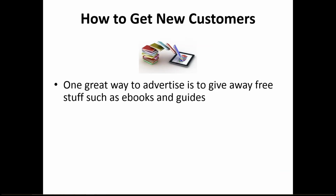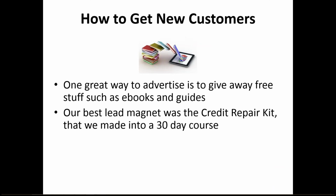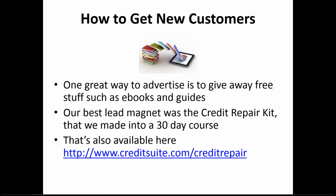So one great way to advertise is to give away free stuff such as ebooks and guides. The best we ever had was a credit repair kit that we ended up making into a 30-day course. So this is what we found. People are obviously willing to opt in more if they're actually getting something of real value. The more value you give them for free, the more inclined they are to actually opt in. That's the way that it is.